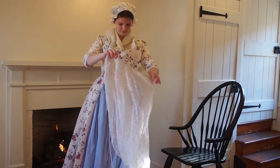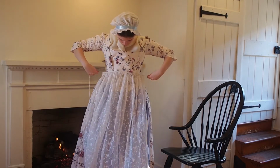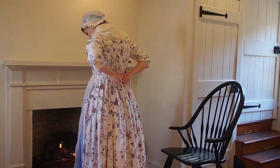An apron was worn by every class of woman to protect her gown and petticoat from dirt or soot. Working-class women would wear a sturdier, more practical version, while upper-class women might wear an apron that is embroidered and mostly for show.